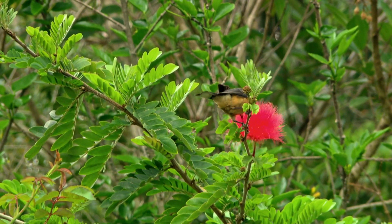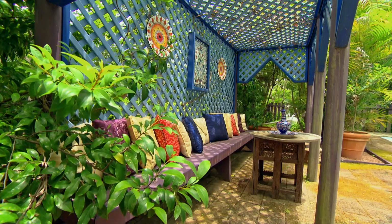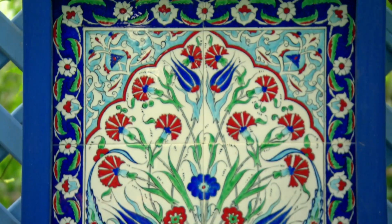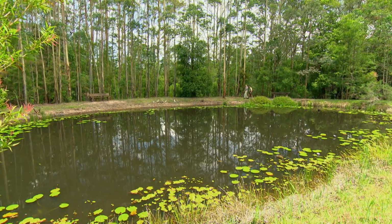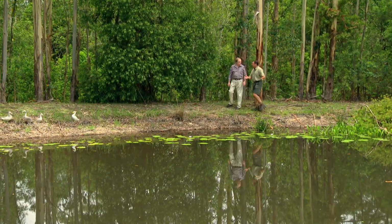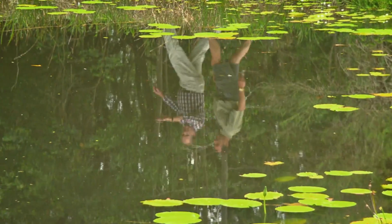George hasn't just stuck with European influences. There's an Oriental garden, even a Moroccan pavilion. Beautiful water lilies. Yeah, well, these actually just come in by themselves, usually on ducks' feet. Really? Yep, and they populate the dam. I haven't had to do anything about that. Native water lilies for free. That's right.